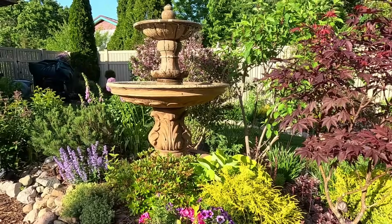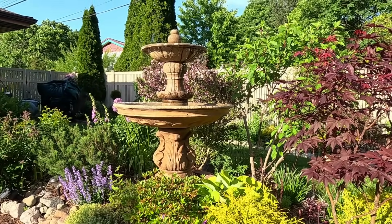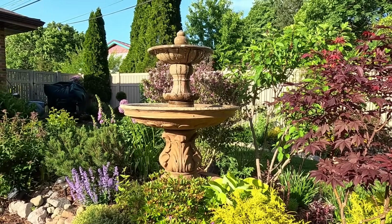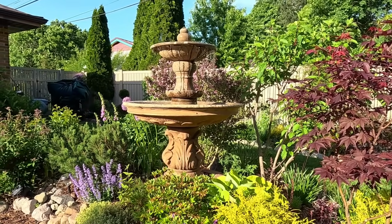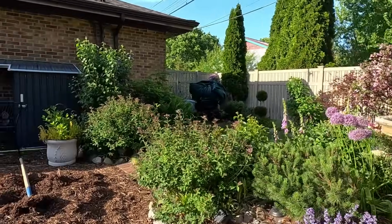We have our fountain running, and it is fantastic. It's a lovely backdrop to the garden. I enjoy it all the time. I love to sit outside or even work in the garden with the fountain going. It's just so relaxing.